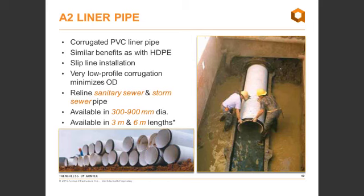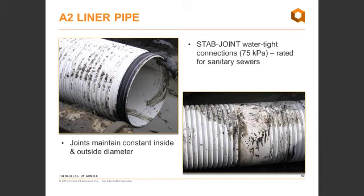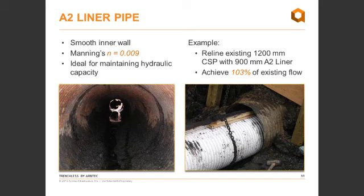A lot of times, reline has to happen from a manhole, so smaller lengths that are capable of being lowered down in the manhole and then rotated and then sliding the pipes. Those are also options. So just a couple of close-up pictures to show the joint. Definitely a sanitary rated joint. You can see that it's designed to have a consistent inside and outside diameter, which really helps for slip line. But the pipe is truly developed for relining, and particularly the joints, because they are actually quite capable of pushing pipes, long lengths of pipes up to about 1,500 feet in length, down the existing pipe without hurting the joints.